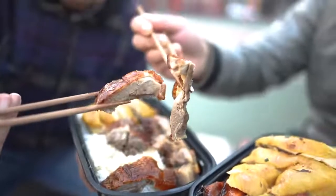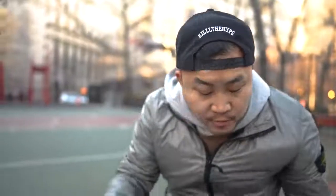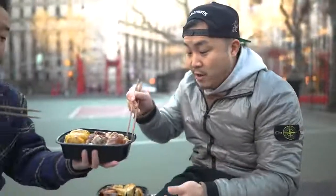All right, so I would say there's not that much duck pieces, but the duck pieces that are there look great. Let's do it. Is Hey Hey bringing the best roast meats in Chinatown in 2021? All right, right now. Are they bringing Chinatown into 2021? Yo, straight up, let me tell you that. That was fire. Moving on.